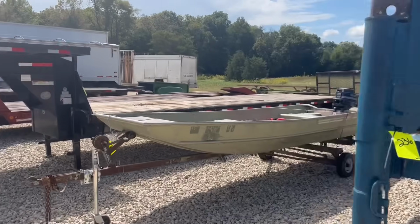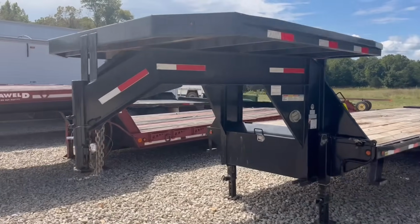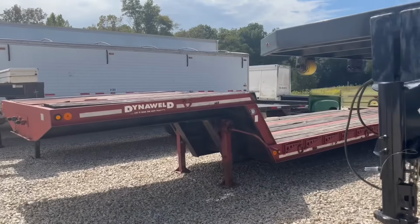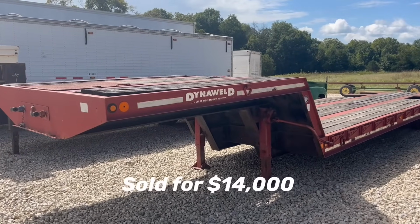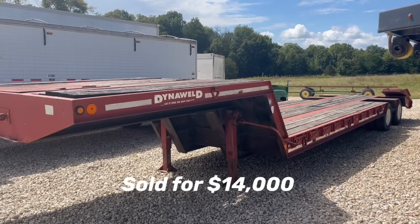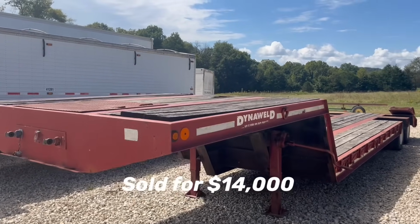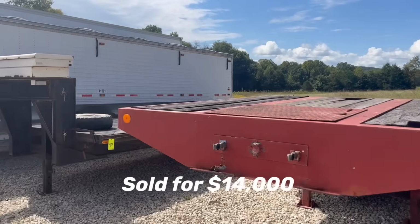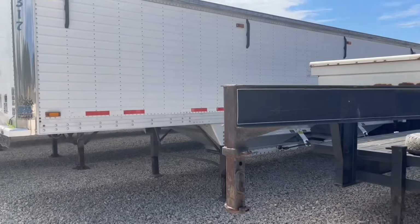Got a couple goosenecks, got a bunch of different stuff. Here's a really nice trailer. Came in from the same people that brought in that nice red Peterbilt Dynaweld equipment trailer. Really clean older trailer for its age. They took very good care of it. So that's got the outriggers on the side for wide loads and stuff. Really a straight trailer.